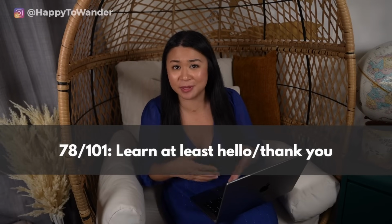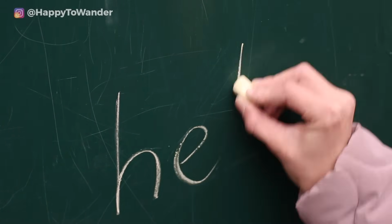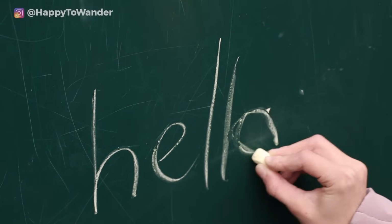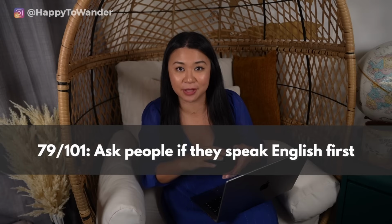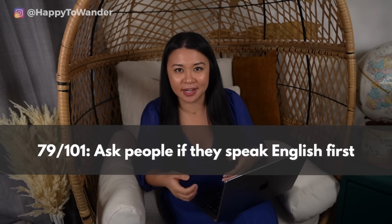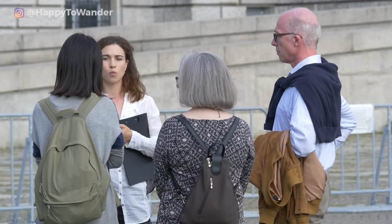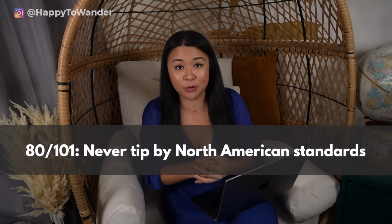I know it can be daunting to pick up a new language, but those two words are honestly the most basic that you should make sure you know for every country that you go to. Another phrase you should add to your vocabulary list is, do you speak English, in the local language? Because then it's just a lot more polite instead of just accosting someone and asking them something in English right away. Tip 80 is to definitely never tip by North American standards.